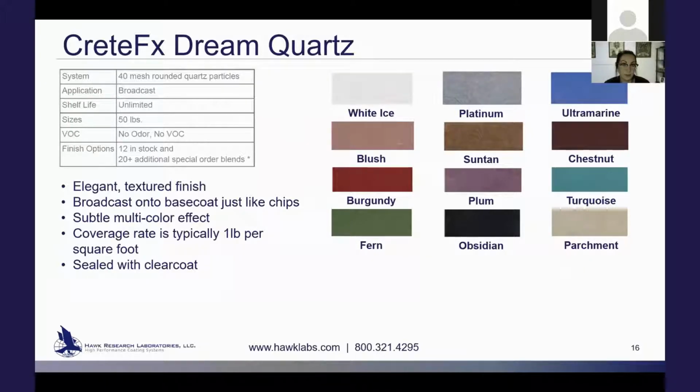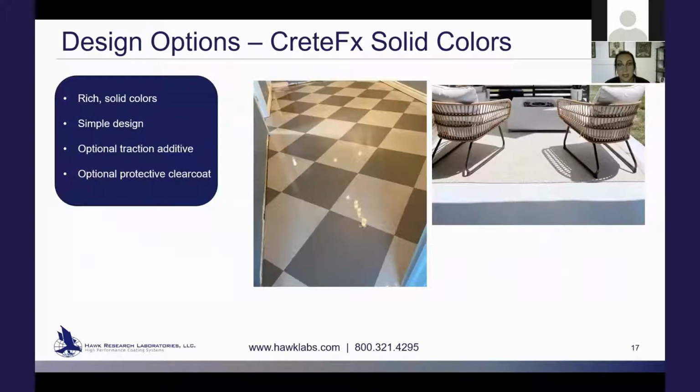And the last option in the CreteFx range of designs is a classic solid color. So you simply add one of our pigmented base coats. You simply apply it in your chosen color to the recommended mill thickness of 12. Just as you can with any of our CreteFx systems, traction additive can be incorporated for added slip resistance and is recommended with any solid color designs.